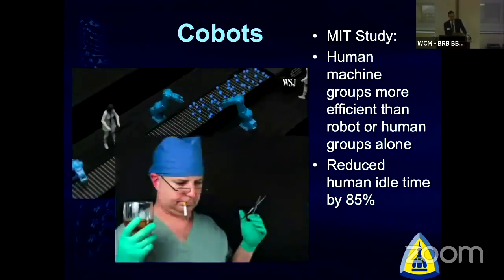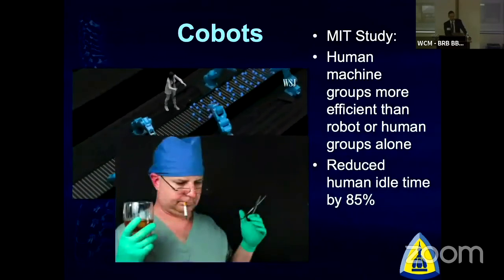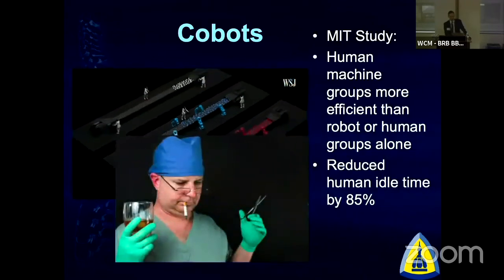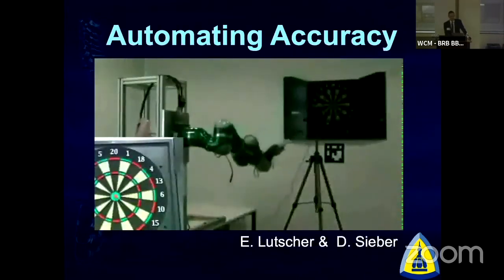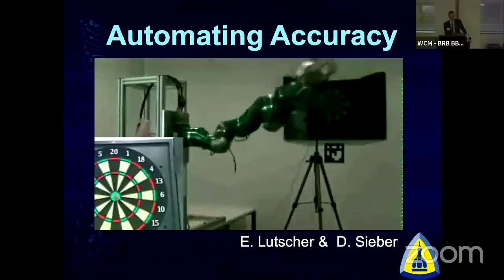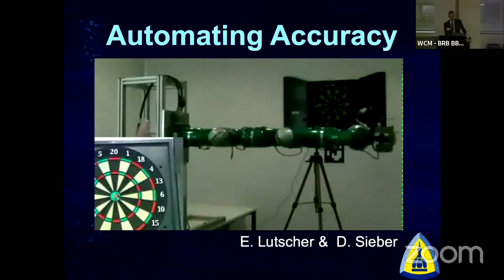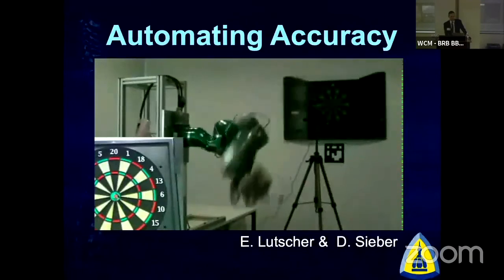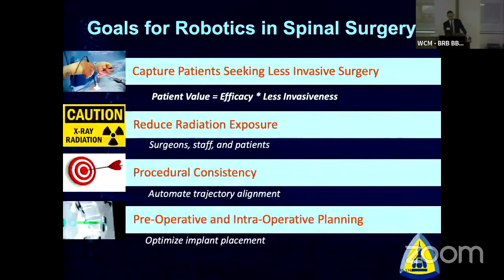Now, we're not looking for something like this, but nonetheless, improving efficiency is what it's all about. We want accuracy and precision through automation. Again, probably not a situation where the robots are going to be replacing humans. We need the two to work in conjunction. So what are some of the goals of robotic spine surgery?